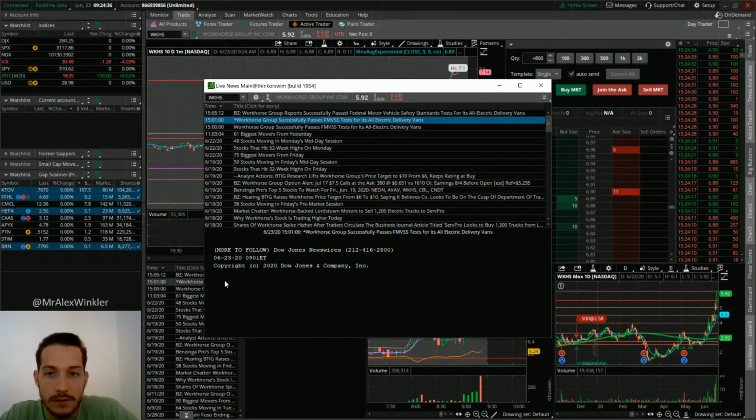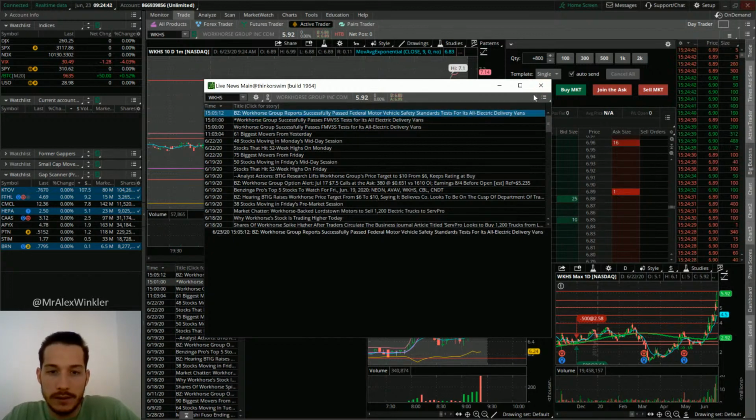Let's see, all electric delivery vans. Very cool. Nice catalyst though, for sure. Past inspections, that's really nice.